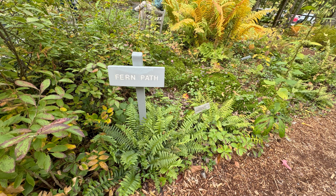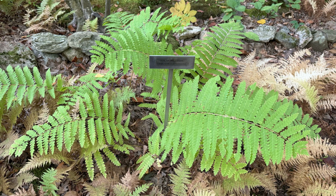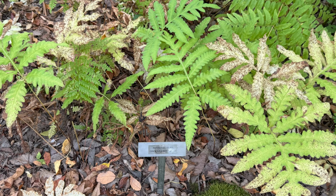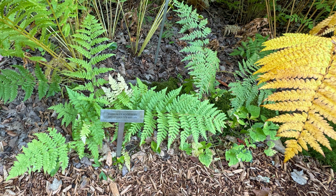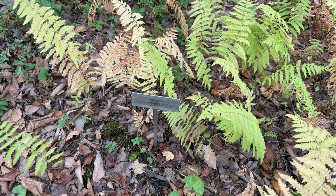One of my favorite parts was the fern path. And so many different species of ferns to see. Everything has a sign. It is a plant enthusiast's dream to stroll through here and see all of the labeled native plants. Ferns are pretty sensitive to soil moisture and nutrients, and so the fern path is a great place to check out those different species that you might find more spread out in the landscape across different nutrient and moisture gradients.